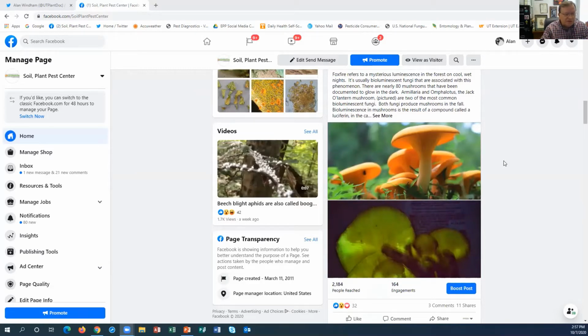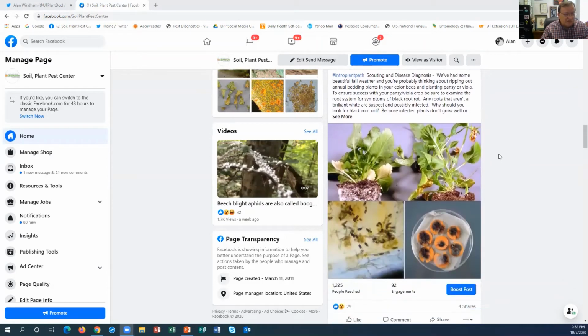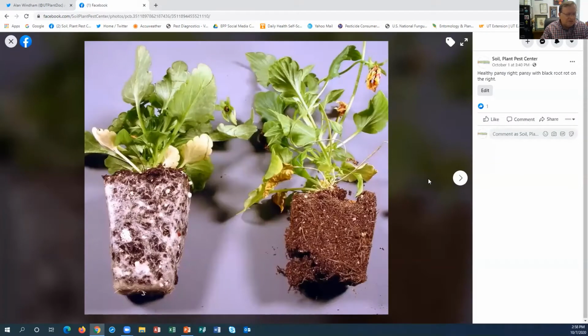I'll mention this later, but the jack-o'-lantern mushroom is out now, and you may be familiar with it. It's the one that glows in the dark. More on that later. It's also the season for black root rot on pansy and viola. So if you are buying violas or pansies, always inspect the roots, and they should look like this on the left. You should have a nice root system. If the plants look like the ones on the right, there's a possibility that it might have black root rot. You would not want to buy that plant.